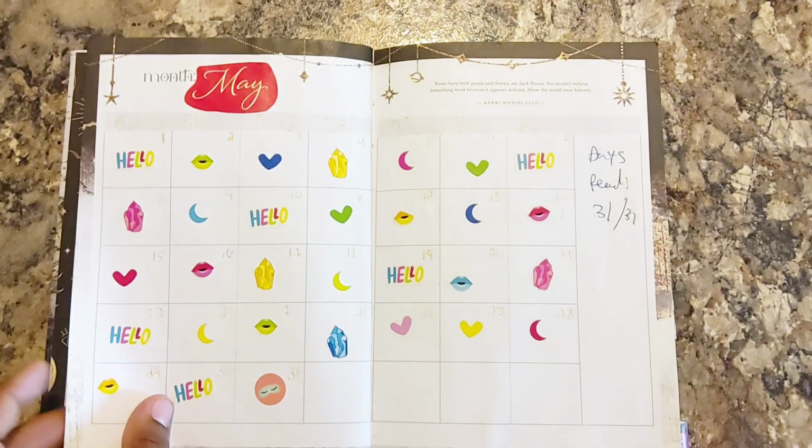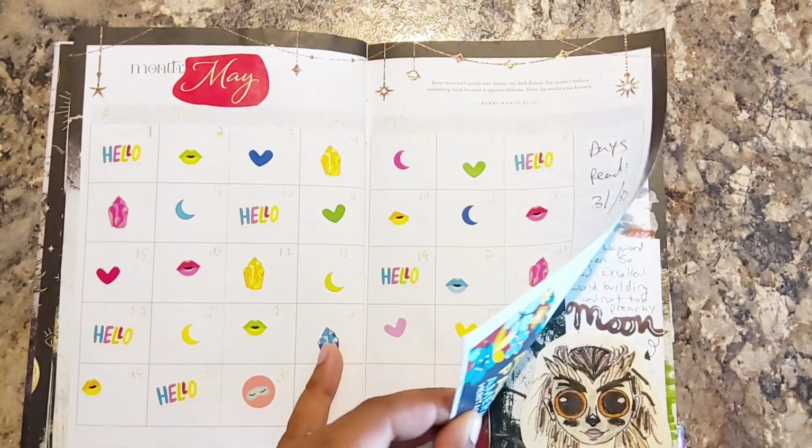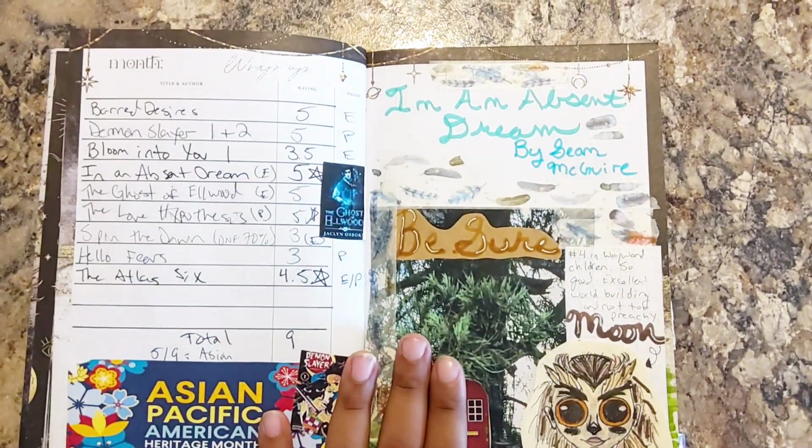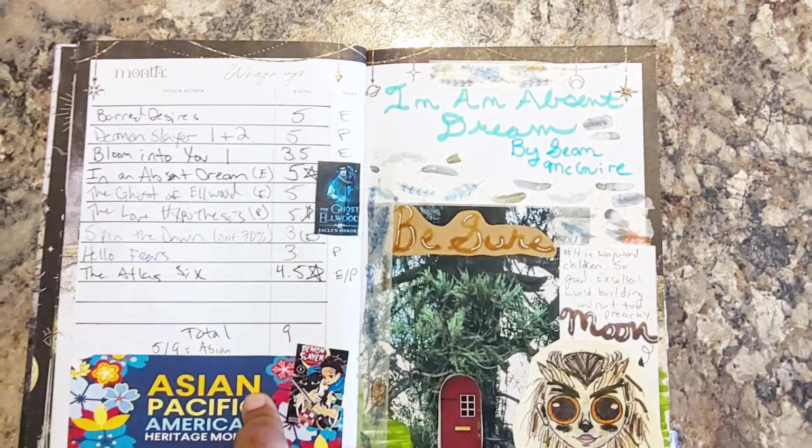I am the DNF queen. If I'm not enjoying something a couple of chapters in, I just stop reading it, because there are so many books out there in the world, and I'm not going to keep reading something or suffering through something if I'm not enjoying it.